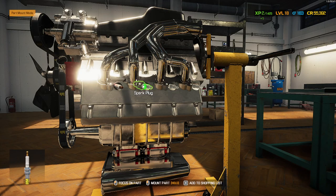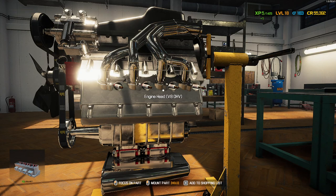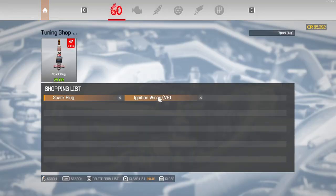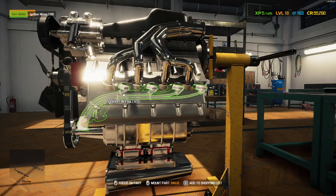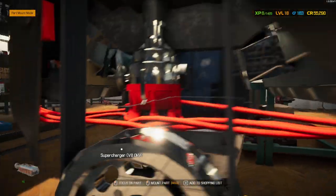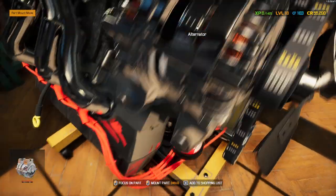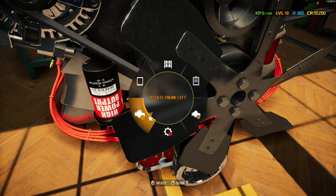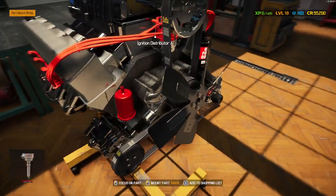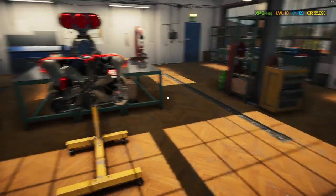Yeah, it's much faster, don't you feel that? Great, much faster. Okay, ignition wires, and I think we haven't tuned it yet. We do have a tuning. There we go. Everything is done. Yeah, looks great. There we go.